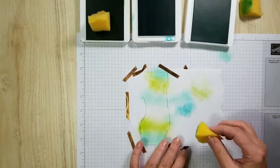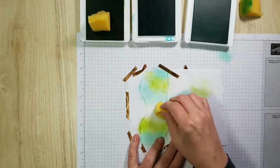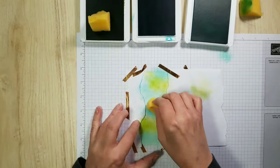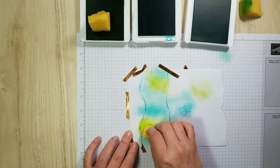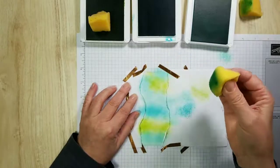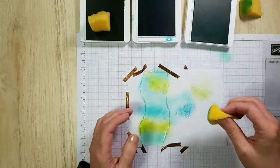Now you can see that one is the most vibrant. Still going reasonably light. They almost look the same, these two. What I couldn't figure out is if I was to rip the paper or cut the paper. I decided on ripping because it would give more of an uneven border.